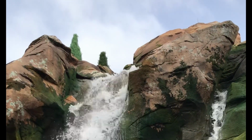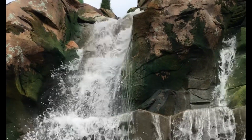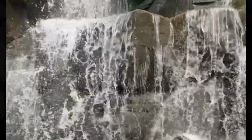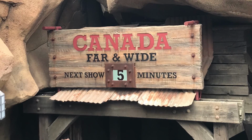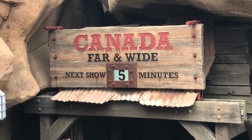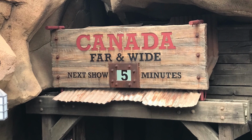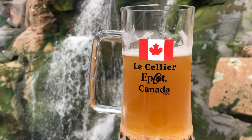It is a gorgeous recreation of the Canadian Rockies, and it also holds the entrance for Canada Far and Wide, what we were just talking about, and the kids will love that 360 experience. Now, before we go into the French Quebec style area, I want to show you this quick picture and just enjoy the view. Now, come here yourself and enjoy the taste of this beer while looking at the waterfall.